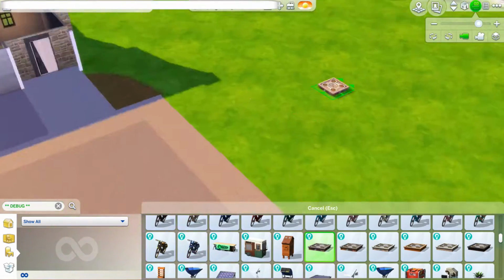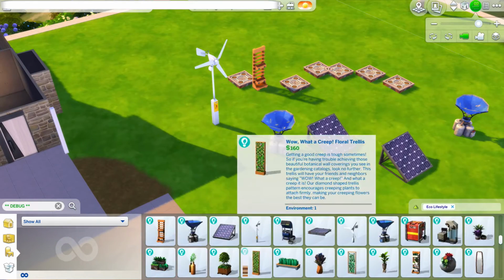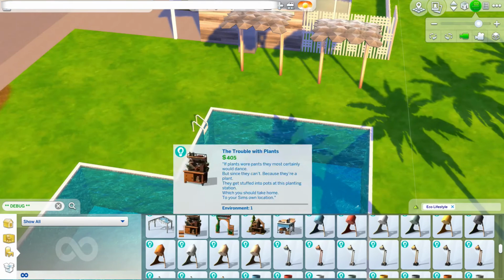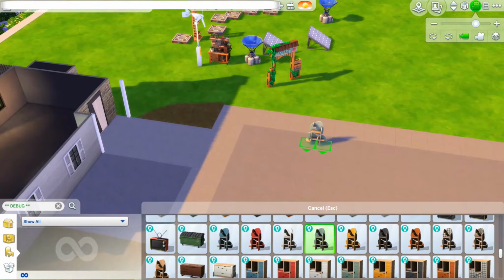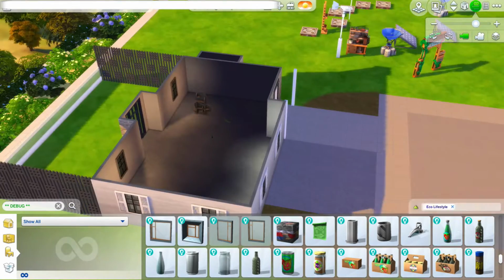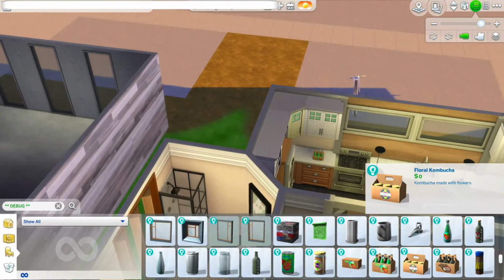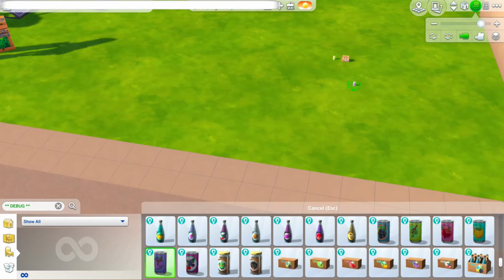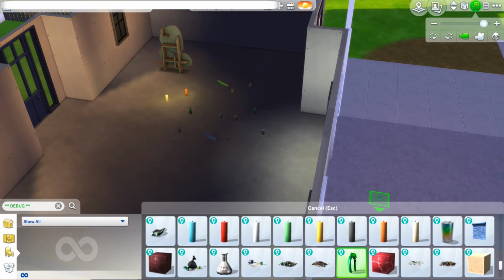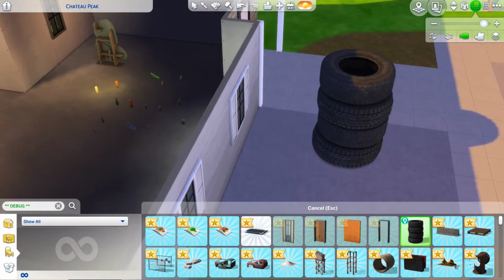I do end up taking a lot of debug objects out. That side's going to be where the community garden is, and this is the pool. In the center, I do place a lot of debug objects. Why can't I remember that word? So I take a lot of the objects out and put them in the house or in the road, or I delete them.